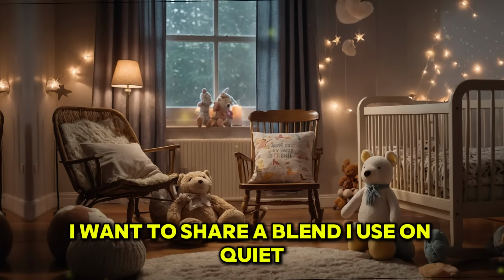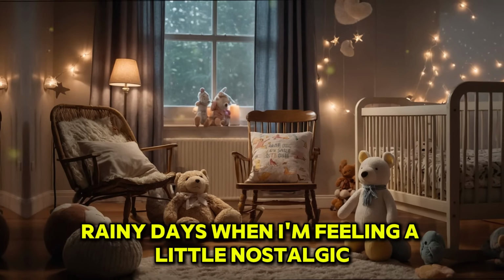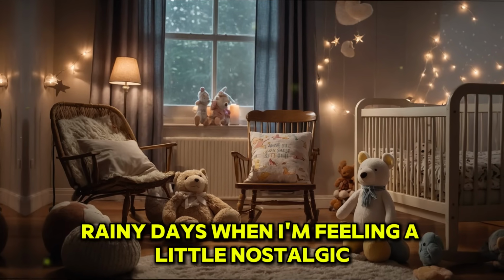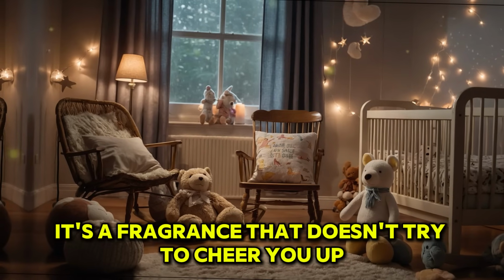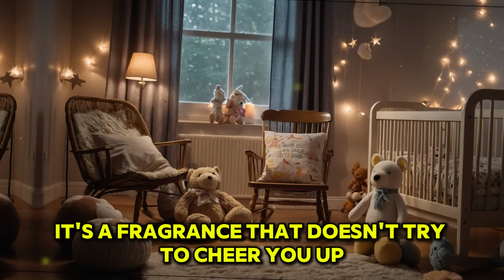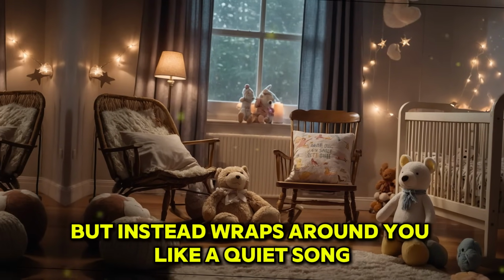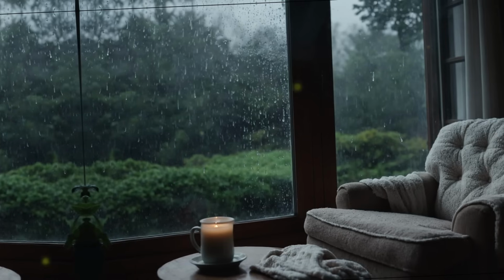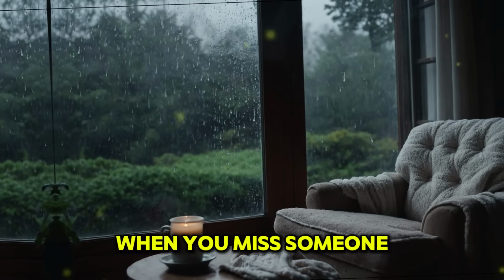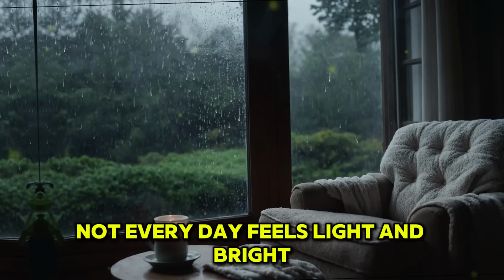I want to share a blend I use on quiet, rainy days when I'm feeling a little nostalgic or maybe just missing someone I love. It's a fragrance that doesn't try to cheer you up, but instead wraps around you like a quiet song. 5. Rainy Day Blend. When you miss someone, not every day feels light and bright.